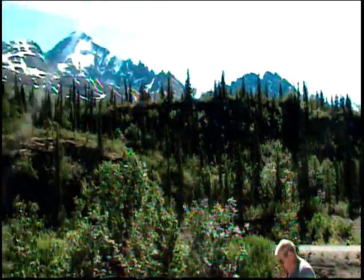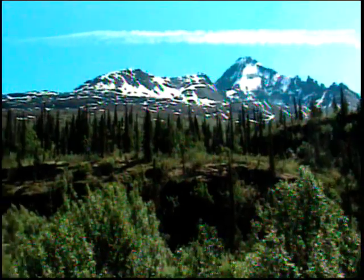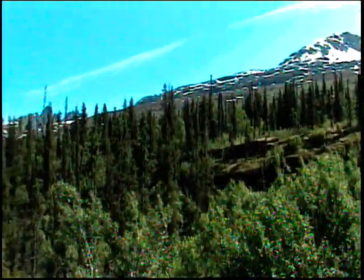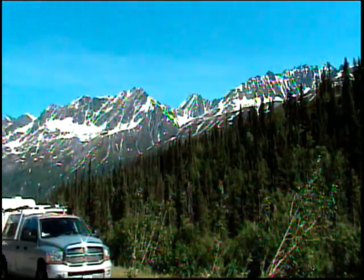This Richardson Highway that we've been driving down to get here is absolutely gorgeous. It's amazing. Everyone should drive it. There's so many beautiful things to see along the way.